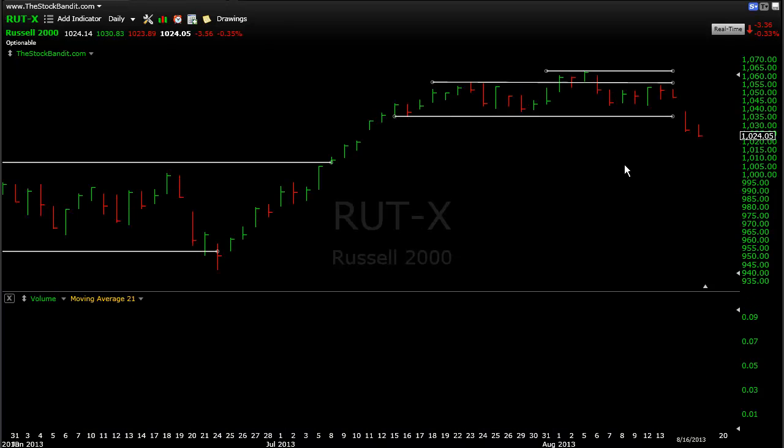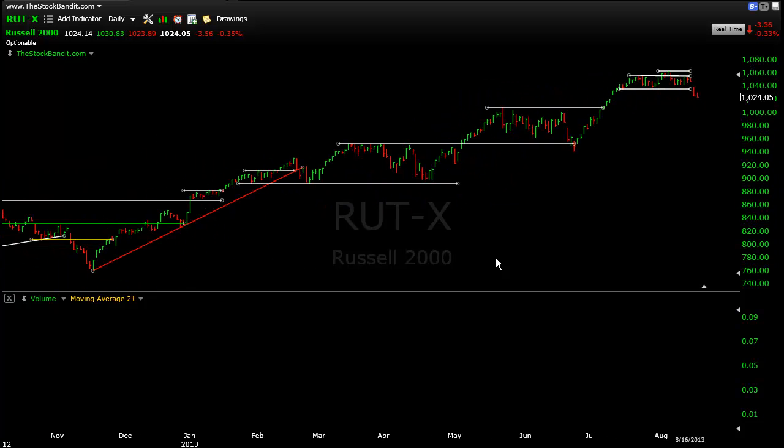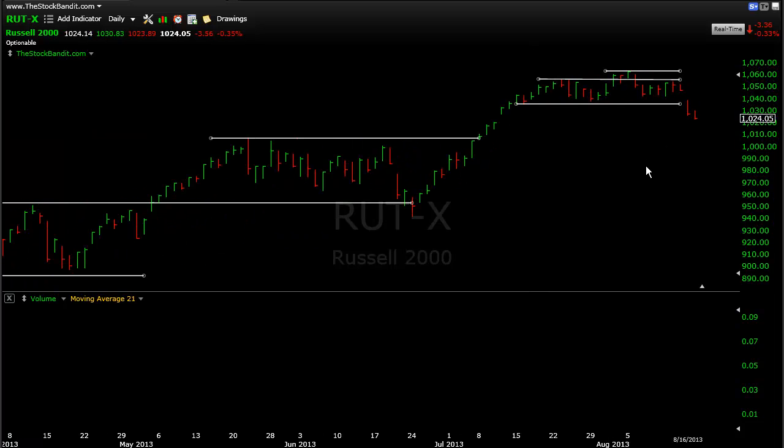For the Russell 2000, this index had made a significant move higher off of this November low last year, also off of the June low. It went from 942 to 1063. That was the August high. Now, the main range, though, has been right here, 1056 down to 1036. We only saw about 3 days of a close above that, but the bulk of the trading in the last 5 weeks or so has been between these two levels, 1036, 1056.